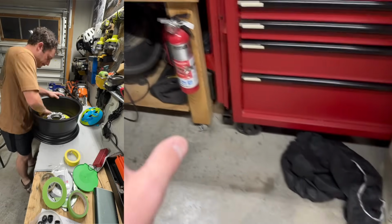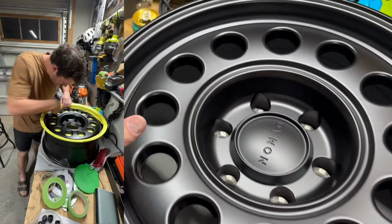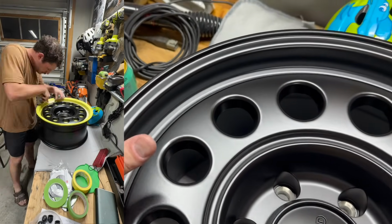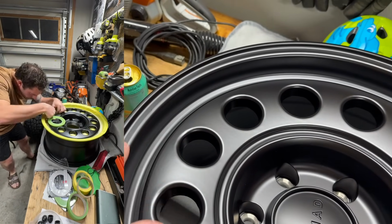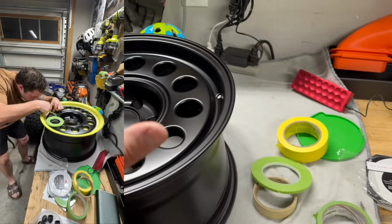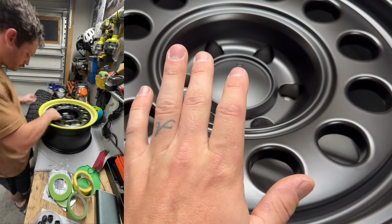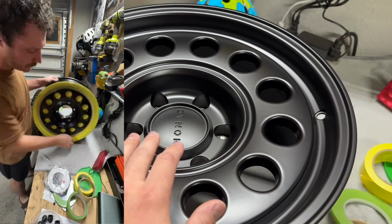And I say that because this is the wheel just out of the box, all black. When you mount it, they run a machine right here on the lip and put a bunch of pressure on it. So obviously I don't want to put any Plasti Dip or any kind of paint right here because it's going to scratch it. And before I keep talking, honestly, the right way to do this is to powder coat them. I would have to strip the paint off of them, and it's just a whole thing. So I'm not going to do that.